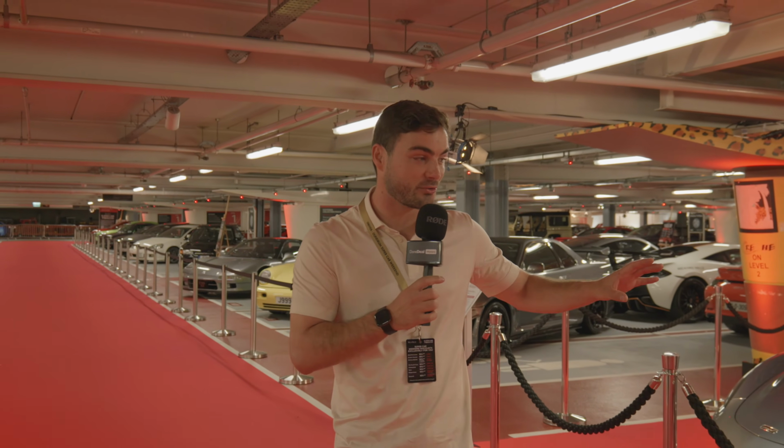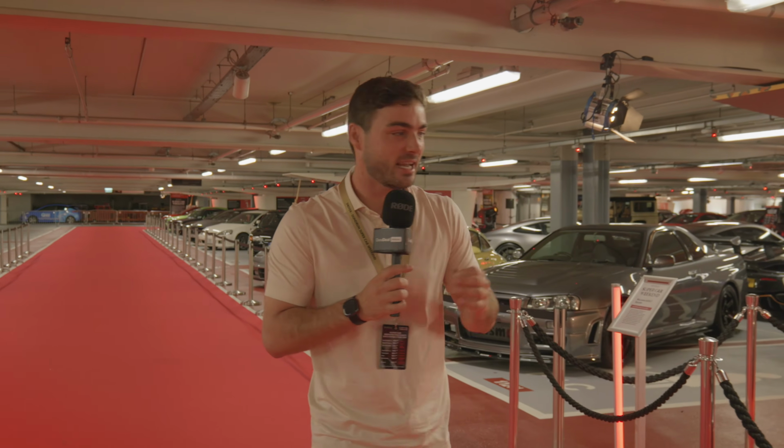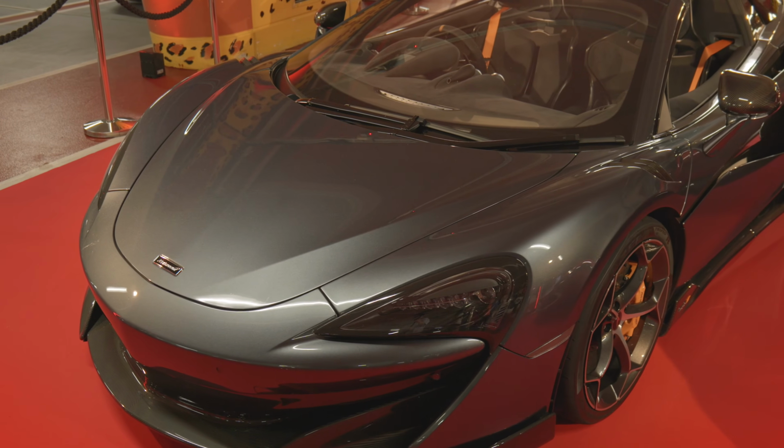Two very unusual cars to see in Ireland, really gorgeous, and to have them here in Dundrum Town Centre and to be able to just get photos and see them up close is quite rare. I've never seen one of these McLarens in the flesh before actually.